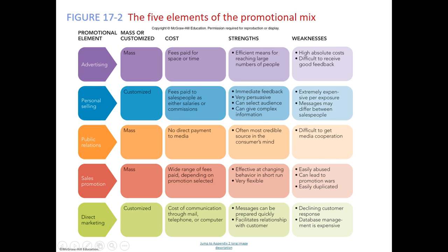You can use PR, public relations, which is a mass communication, right? There's no direct payment to media, it's supposed to be free, and often most credible, especially publicity. But it's difficult to get media cooperation. They wouldn't do that for you for free normally. Sales promotion is mass produced, with a wide range of fees paid, effective in changing behavior in the short run, very flexible, but could be misused. Direct marketing is customized, like targeting a specific segment or group. And the cost is communication through mail, telephone, or computer to get the direct marketing done.